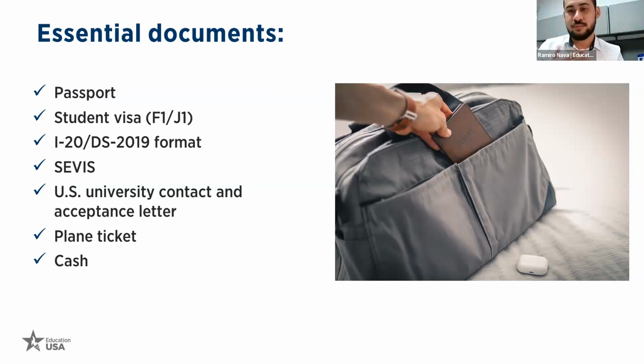Another thing that I really recommend to students is to have the university contact and their letter of acceptance. They're really important because these documents will help you establish communication with the university's international student office, and of course, they will provide you necessary details for your arrival. And of course, if you need orientation, you will have that information ready.